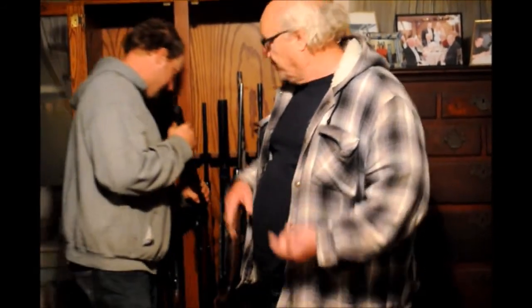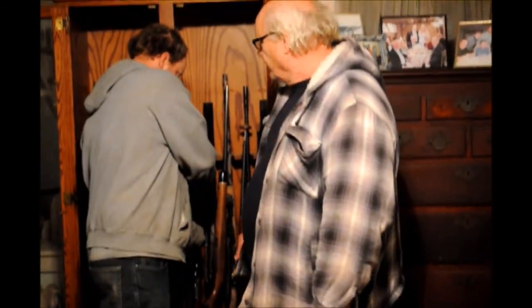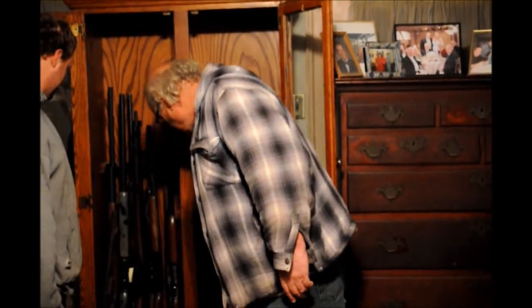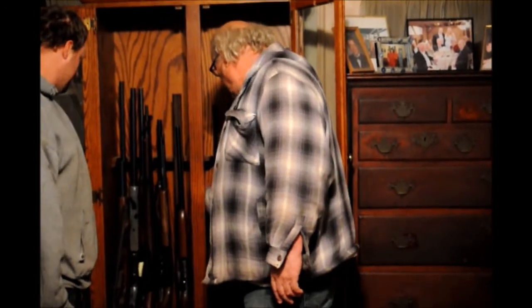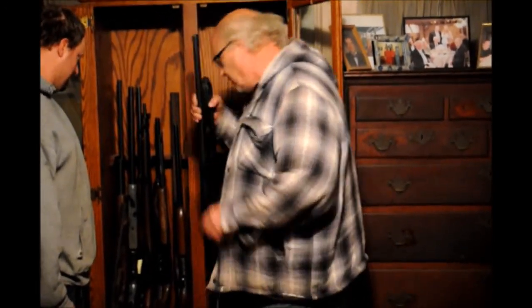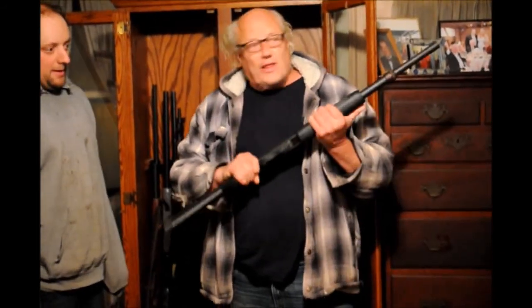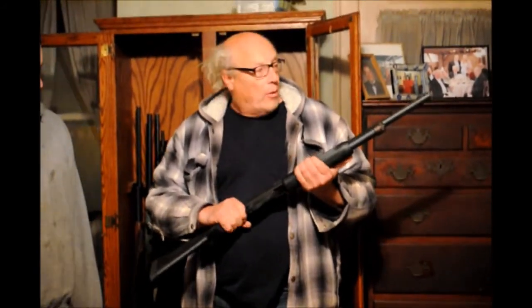Well, now I'm going to tell you about my favorite gun in this gun cabinet, which is not my favorite gun overall because I have other gun cabinets. But at any rate, my favorite gun in this gun cabinet happens to be my most recent addition, which is, if we can find it, this one right here. This is a Model 870. It's a 12-gauge shotgun.